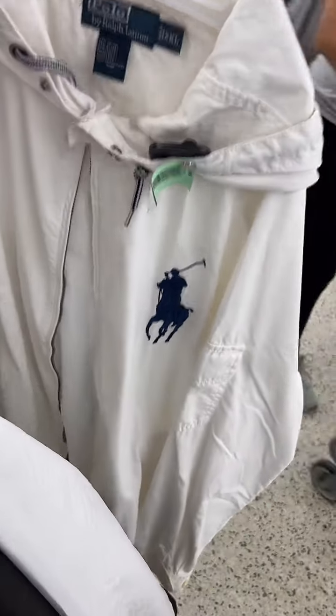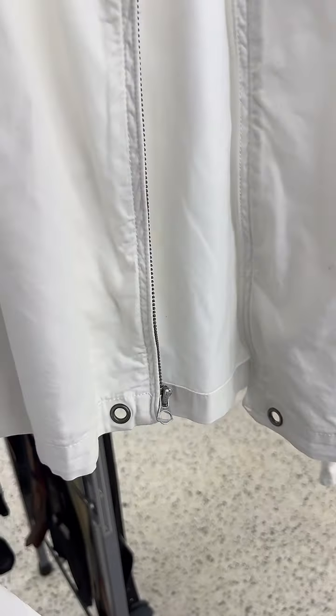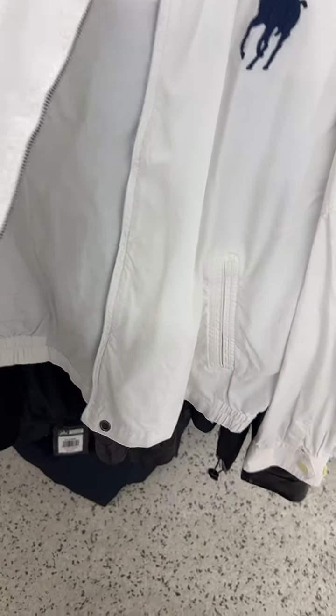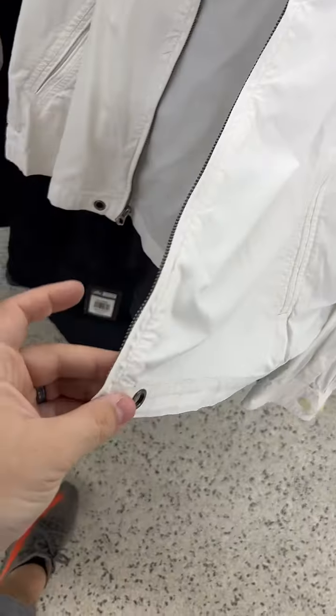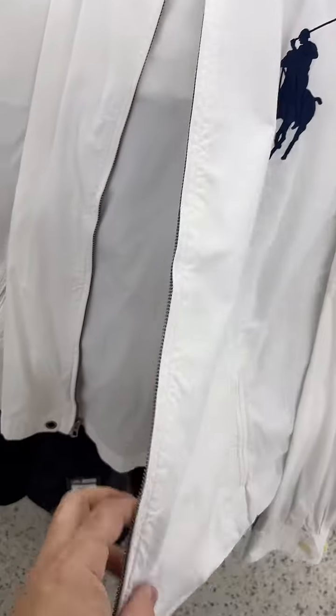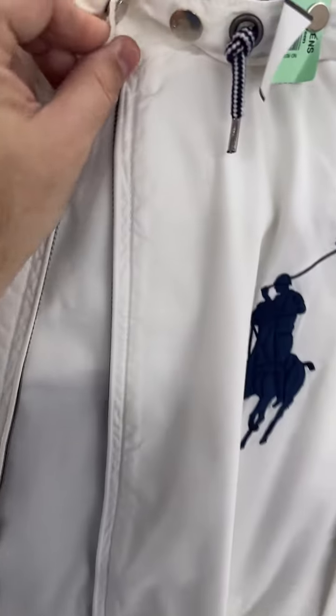$20 for this. This is crazy, actually. I've never seen this kind of polo piece. It's like a polo. Oh, the zipper's broken. Yep, zipper's gone. Red, white, and blue. You might want to reprice this because your zipper's broken. You don't even have a zipper on this side. How did they not catch that in the back?